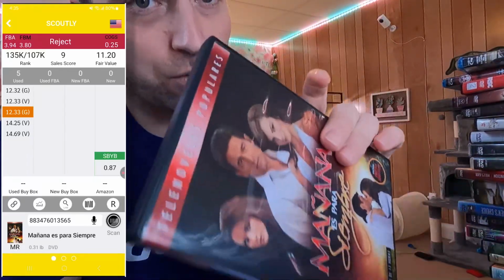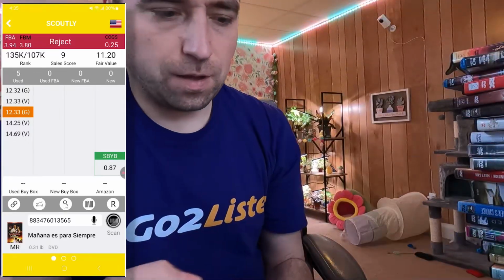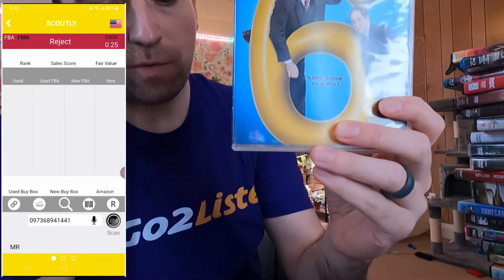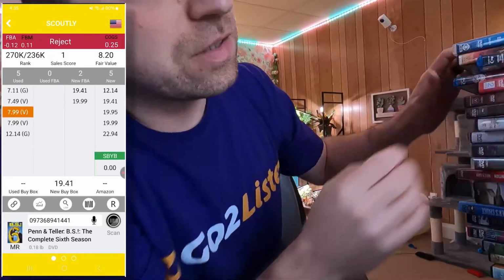I know for a fact I paid $0.25 for this out of the pawn shop. Penn and Teller, BS. Paid $0.25 for this as well. We'll probably throw this up for like $14.99, make like $7 or $8 when it sells.